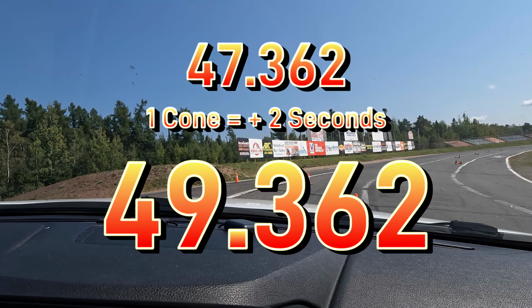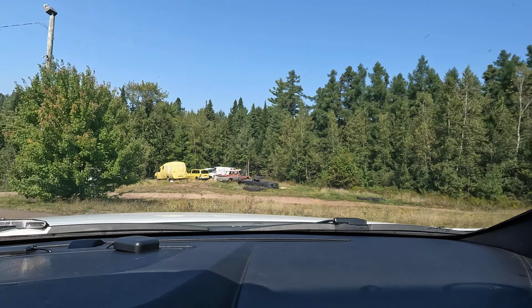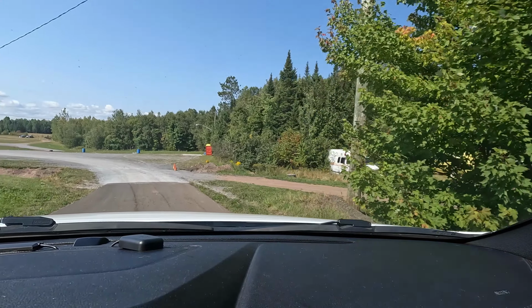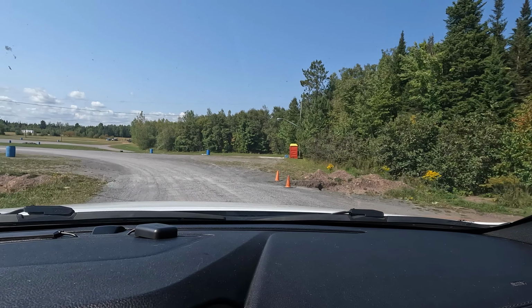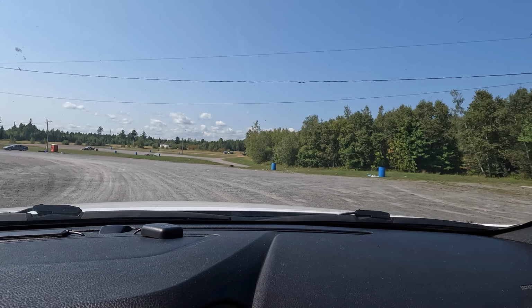We got a cone again. We've got one more lap to do. I sure hope we can do it without hitting a cone. I don't know though. It's pretty tough.